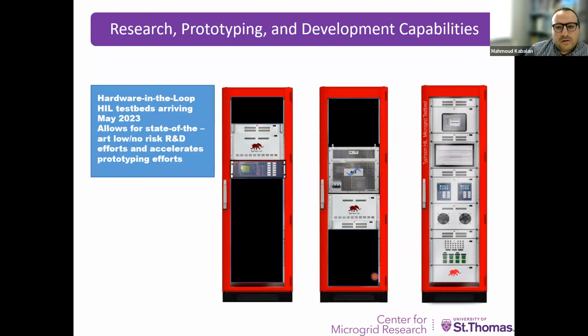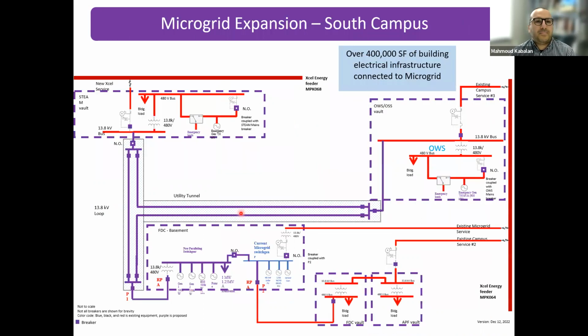So we will be purchasing 3 Typhoon HIL test beds. They should be arriving in May 2023. That's going to allow us to do some low risk and no risk R&D to further improve our protection, our control, and look at PHIL applications as well.